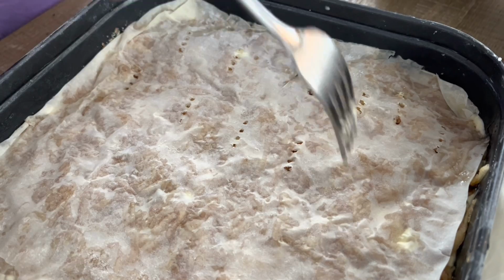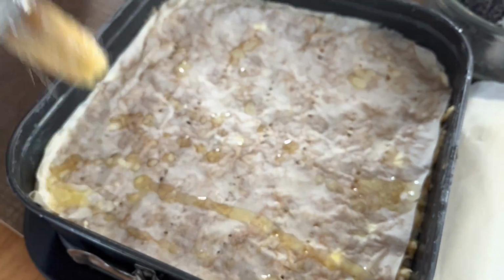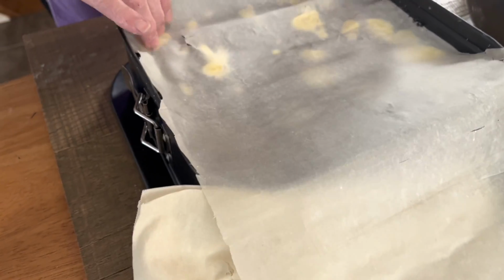So then we're just going to pierce the dough, and then we're going to continue the same way we started, starting with the poppy seed layer first, and then cottage cheese, walnut, and then finishing off with the apples.